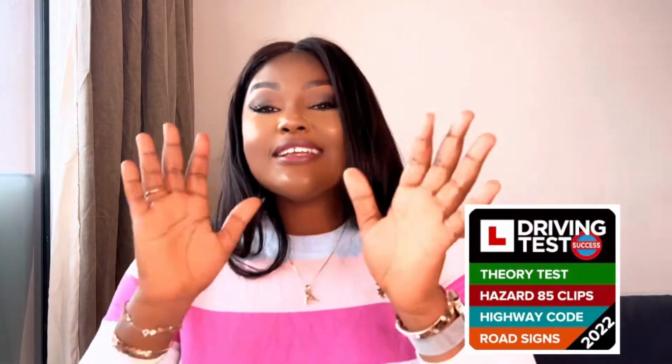I did purchase an app which I'm going to leave down here. It is 4-in-1, and I think it costs just less than £5. It has the theory test, hazard perception, the highway code, road signs, and the practical test. That's what I downloaded and I kept on practicing, guys.